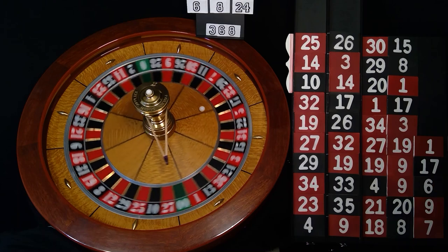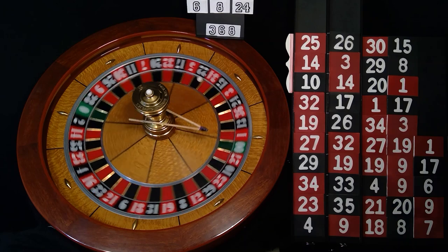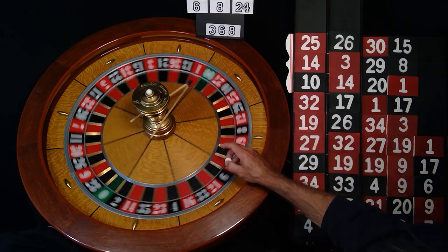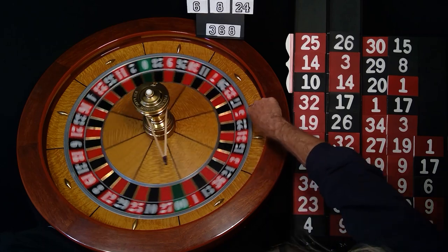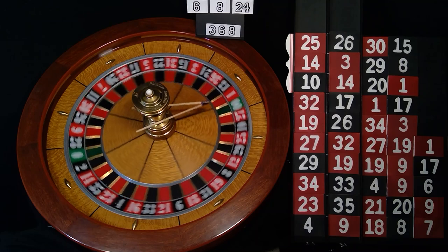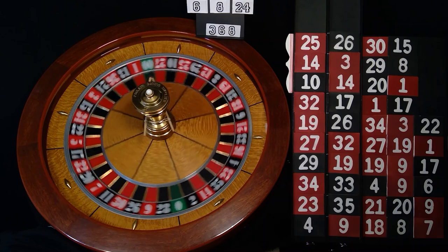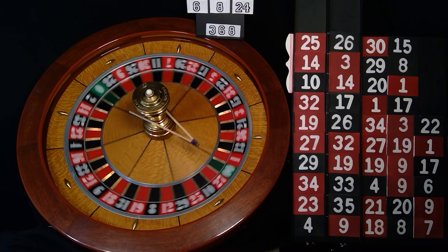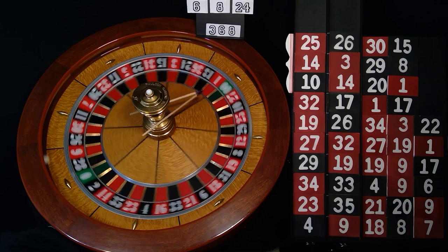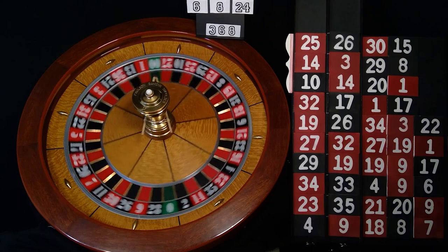The number 8 or one of those. 22 is not one of those. Oh, right next to 34. 22 is right next to 34, and I missed my double zero. 22 is right next to 34. Another one missed by 1. 34, 22. That's 5 missed, 5 of them missed by 1. And I got 3 real jumpers. 17, get the car.